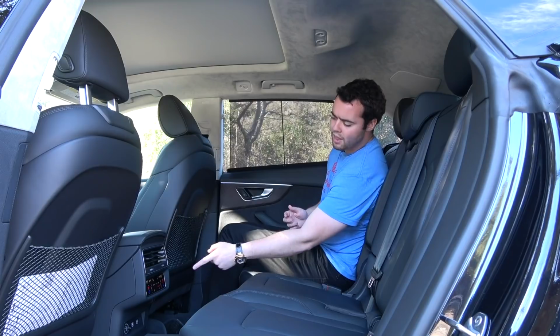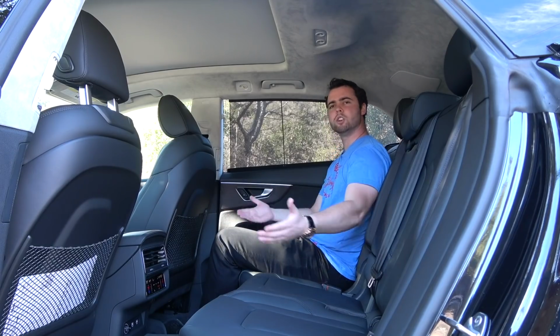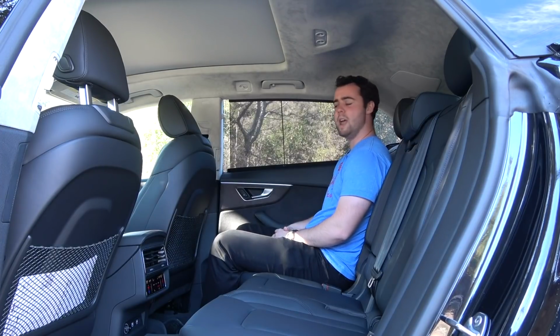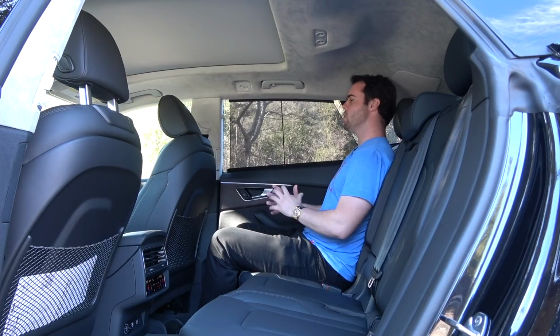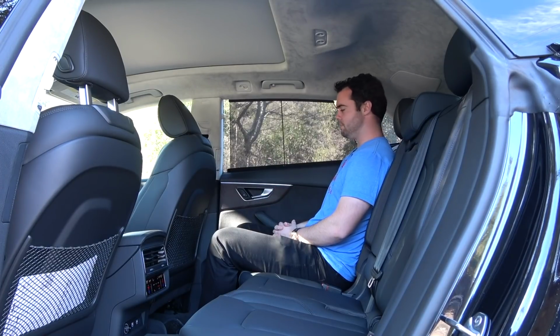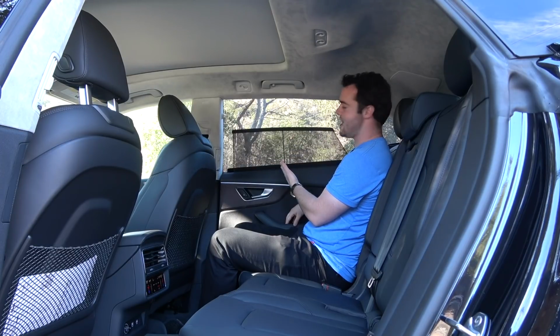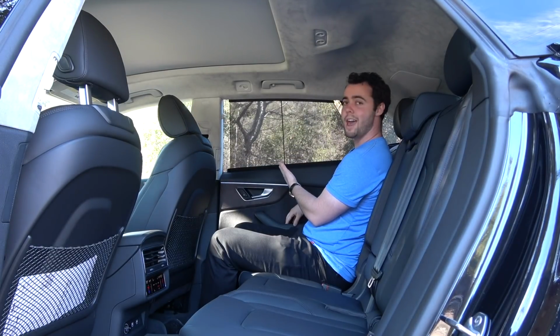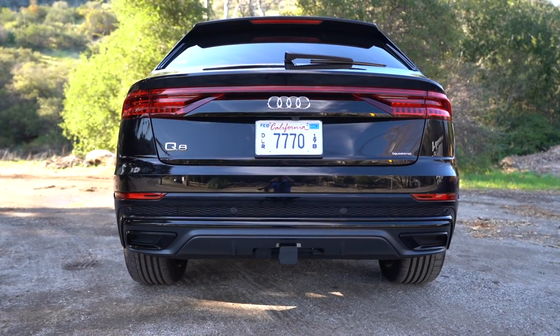Additionally, there's a 12-volt outlet for powering electronics and 2 USB ports so you can charge your phones in the rear of the Q8. Honestly, very comfortable back here. Tons of shoulder room. You could do a long road trip in the Q8, no problem. Because this is an Audi, we also have fancy electronic sunshades. Look at that.